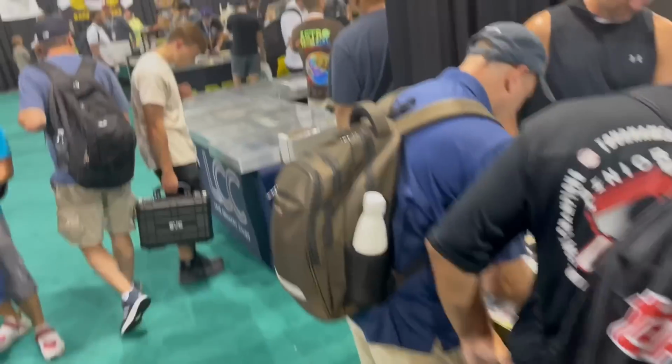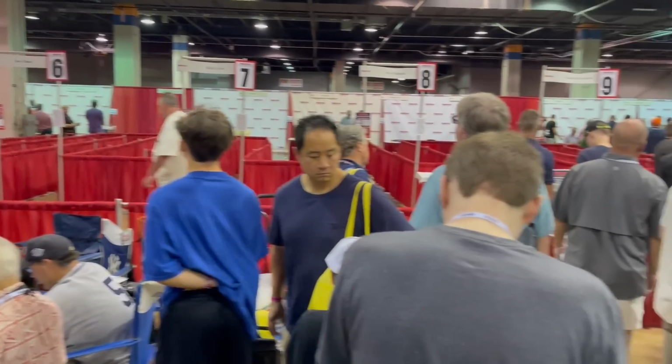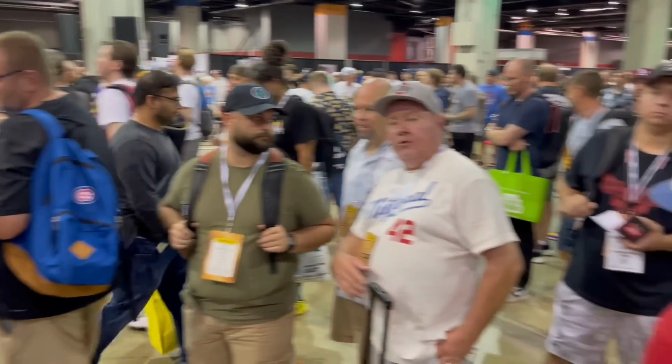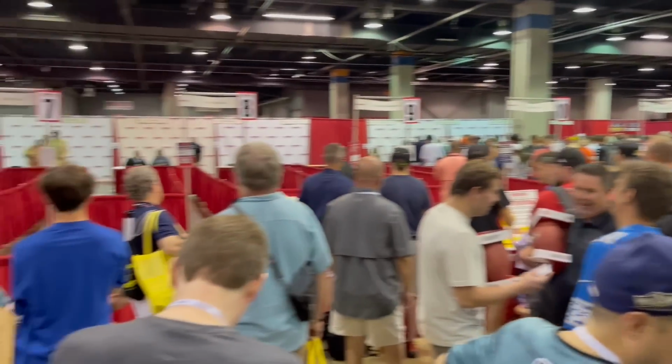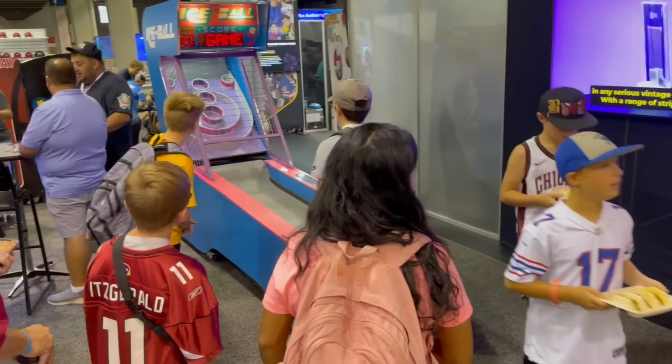You could walk around the show all day, get completely lost, never figure out where you are. You never hit every table. There's no chance you would ever have enough time. There was an entire room just for breaking, and what you're looking at here is the line for the autograph guests. The autograph guests were amazing as always.